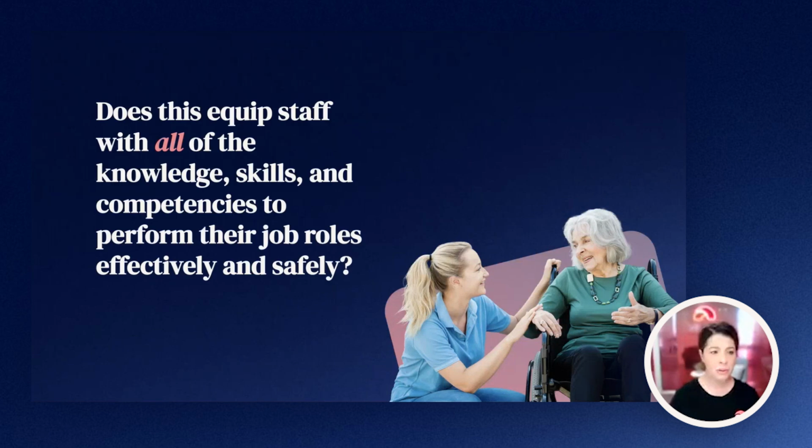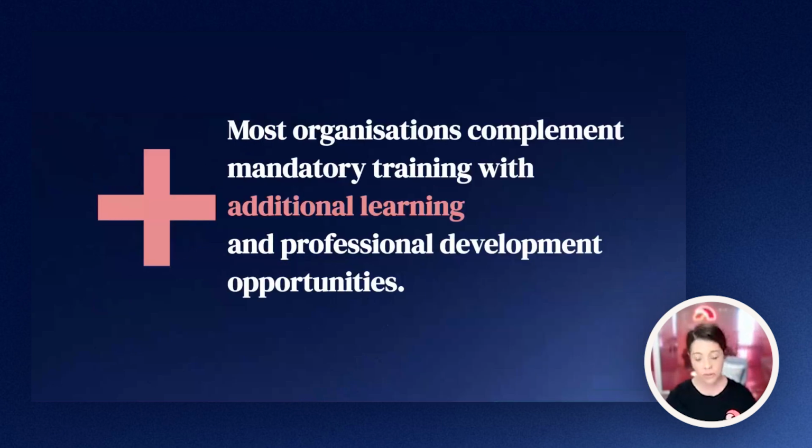But I just want to pose the question, does this equip staff with all of the knowledge, the skills, the competencies they need to perform their roles effectively and safely? The answer is no. Most organisations will complement mandatory training with additional learning and professional development opportunities in order to provide that safe and effective care.